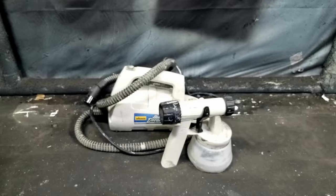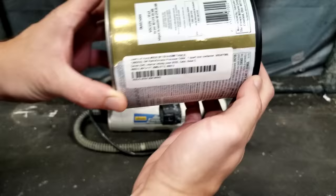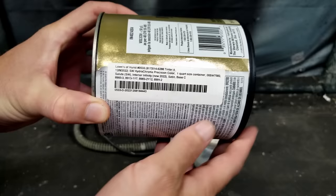I'm going to be painting this piece with this Sherwin-Williams Infinity in this red here. Here's the color information for anyone that needs it. The color is called Salute.